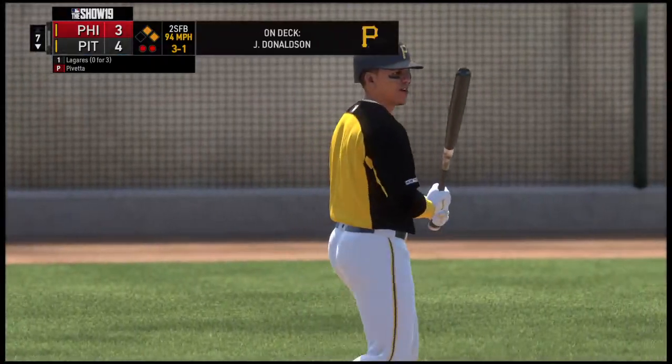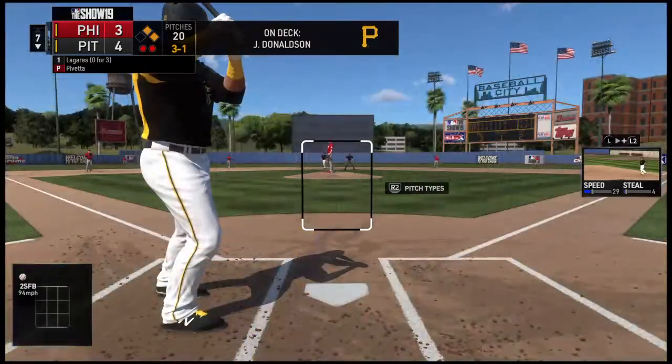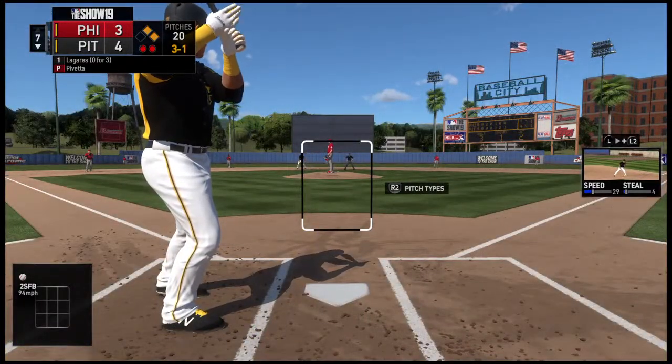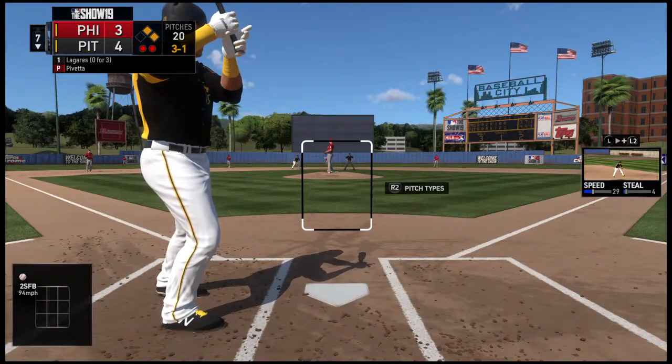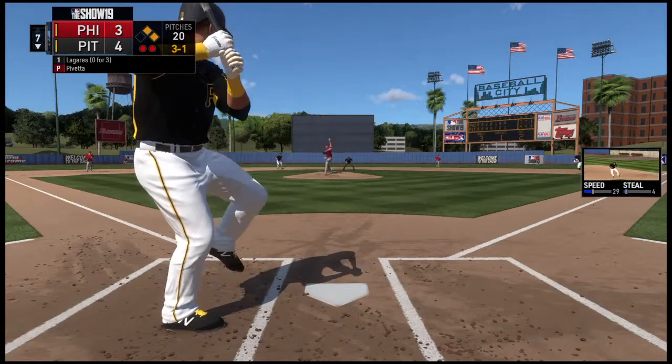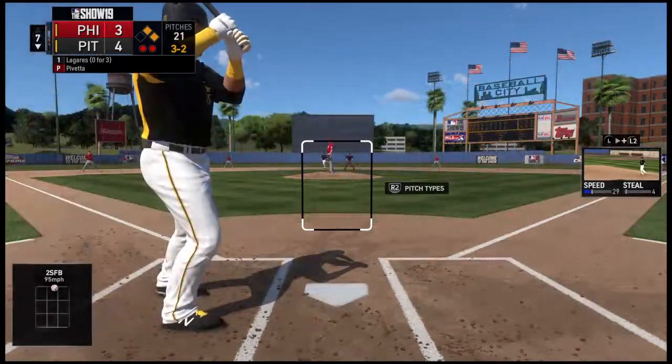Maybe trying to back him up a bit there with the fastball. Two on, two out with a base open here. As a pitcher, you have to be awful careful. You just don't want to groove something here and give this guy a pitch he can hit out of the park. Out of the stretch, the 3-1 home. And it's up to a 3-2 full count now.